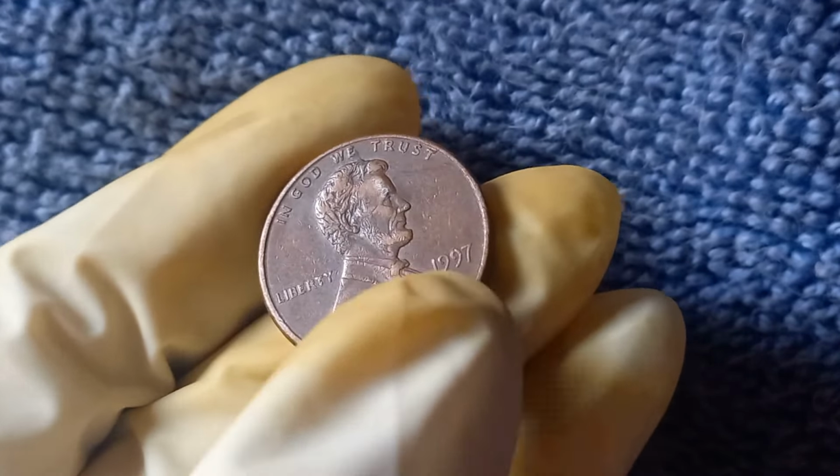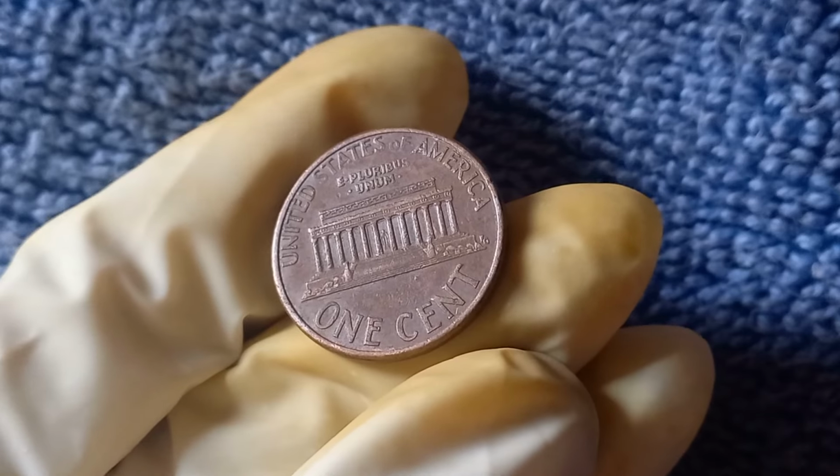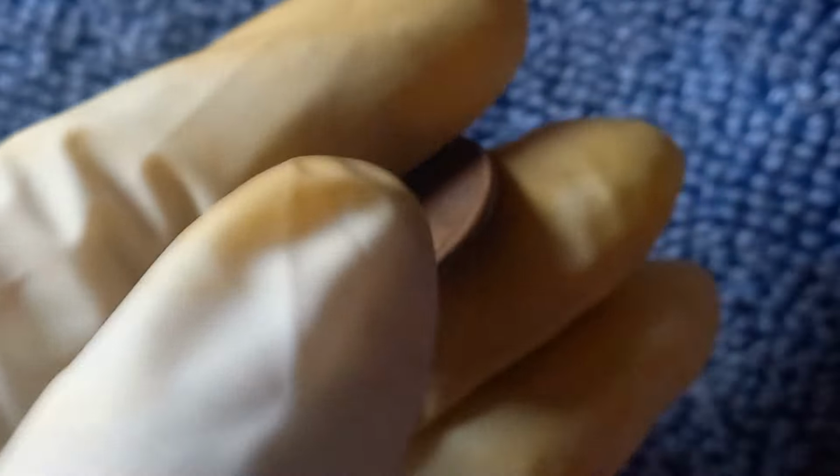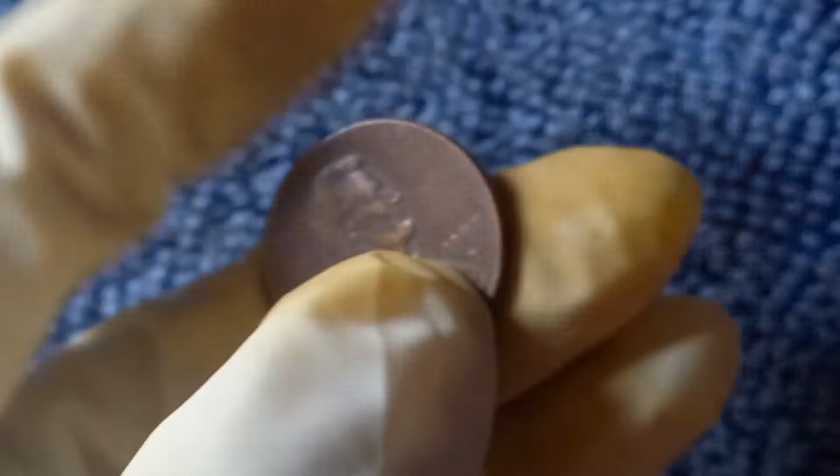Let's talk numbers. The market value of the 1997 D Lincoln penny can vary significantly based on its condition and any unique attributes. In general, a regular 1997 D penny in average condition might only be worth a few cents. However, in mint condition, say, MS65 or higher, values can rise into the hundreds or thousands of dollars.